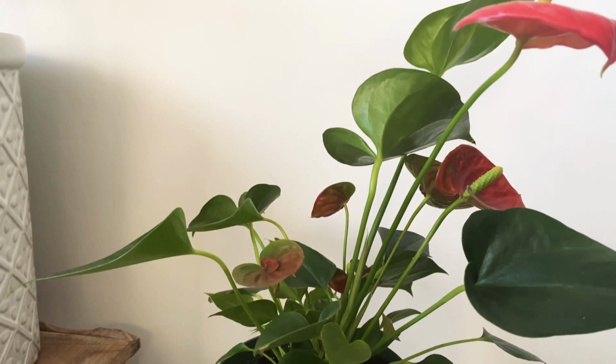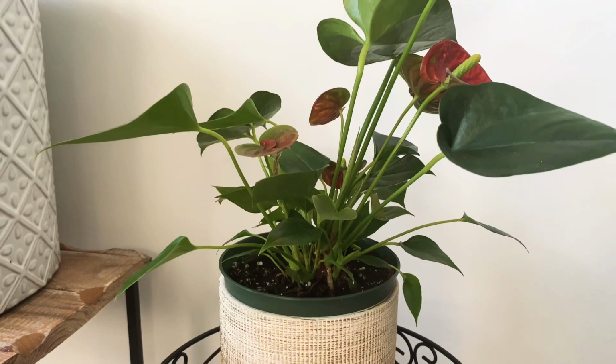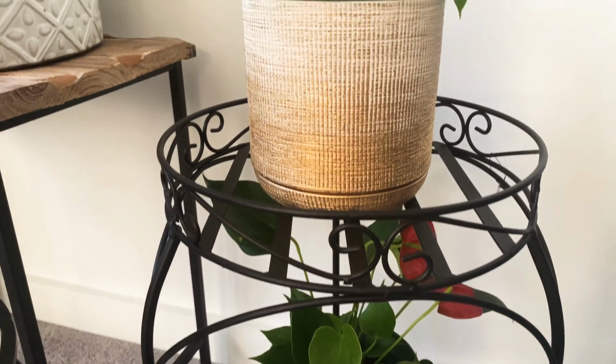And we did purchase these Anthurium plants at my husband's request. He did share with me that, you know, growing up when he was younger, his mom had some of these in the home. So, you know, we just purchased these in remembrance of her.